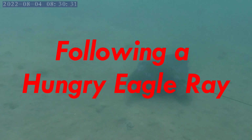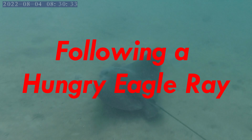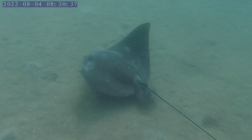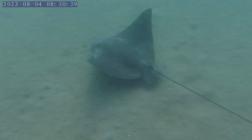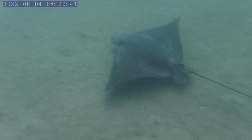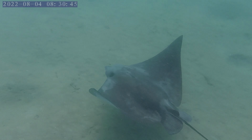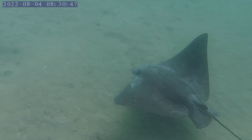Okay, this is the Naru eagle ray. It's a type of eagle ray, and its scientific name is Aetobatus narutobiei, and it's very common in Japan.